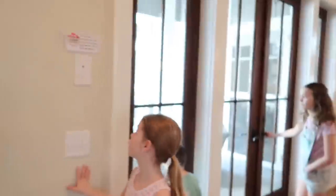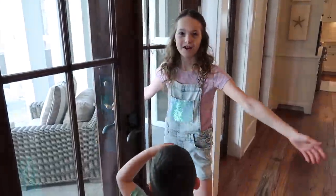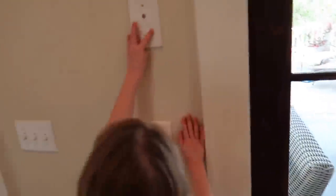So anytime the door is open without pressing that button first, there's a giant beeping sound. You wanna show it to them, girls? Push the button, and then the beeping stops. So you should push it before you go out. If we press the button before we go out, there's not a giant obnoxious beeping sound.